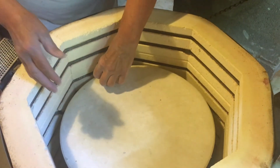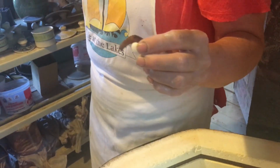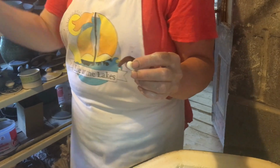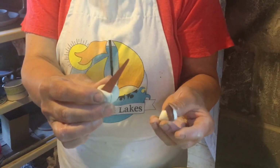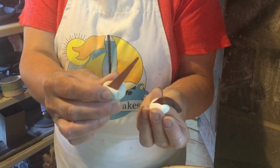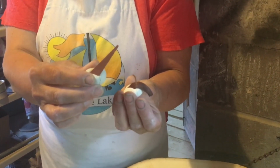I'm going to show you, this cone broke off a little bit, but it looked like this prior to going in the kiln. And when it gets up to temperature, it bends, and I know it's time to turn the kiln off.